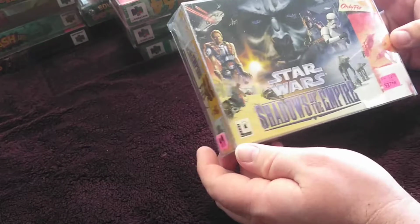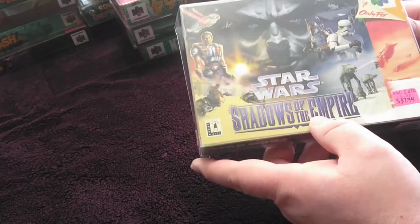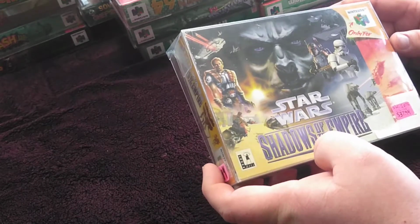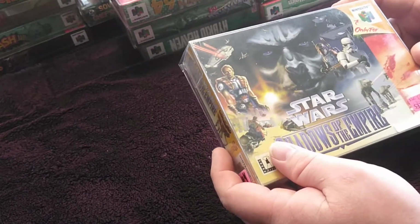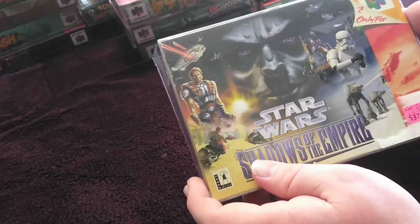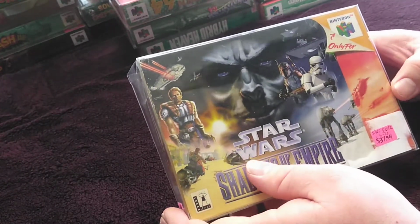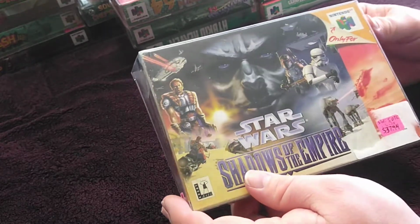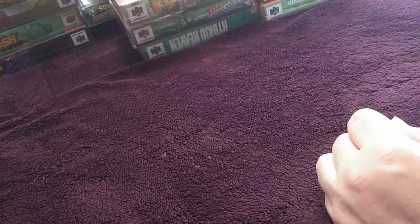The reason I got an N64 was this game, Shadows of the Empire. It holds up pretty well now. The controls are not super great, but the story's pretty cool if you read the expanded universe stuff, which was huge back then. Shadows of the Empire was going for $41 last year, $44 this year, so only a 7.3% increase, which ain't bad. Some of these are astronomical. I guess people have known that's a good game.